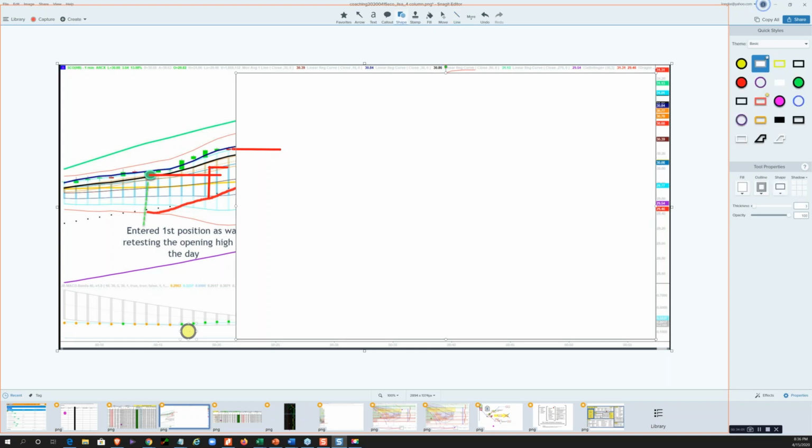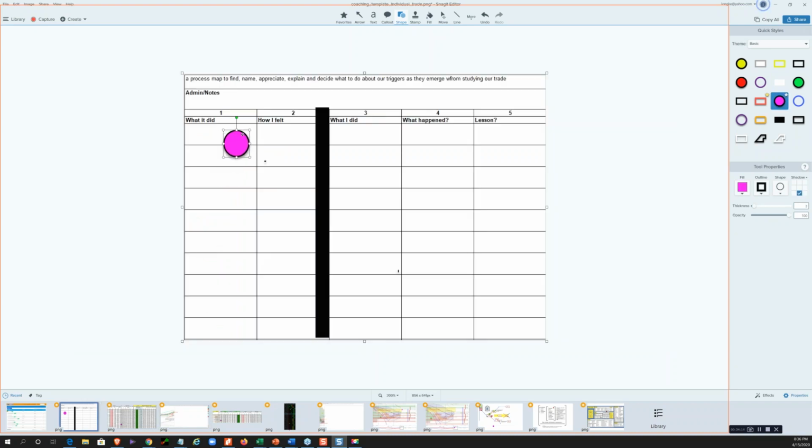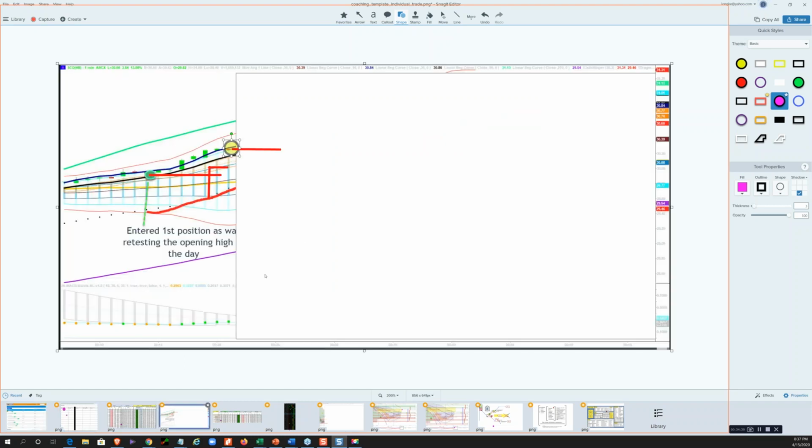But if that triggered an emotion, hey, I felt that and I felt an urge to exit, then in this bar, on the 7th bar, it had a retracement after 6 bars up in a row. So she would describe it here. And this one, she would say, this is what I felt like doing. This is what I decided to do. And then this is what happened after I did what I did. And then there may be a lesson. It looks to me like she kept her PSAR stop in place.